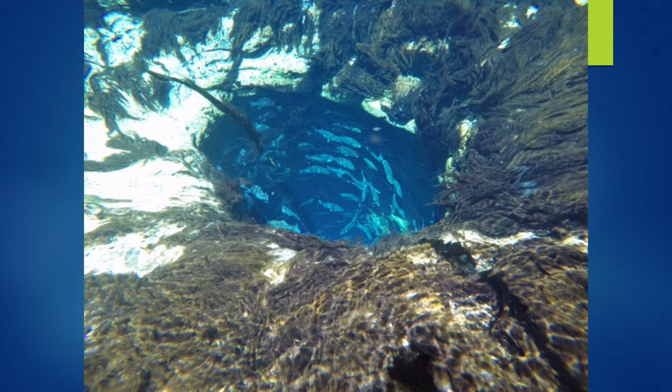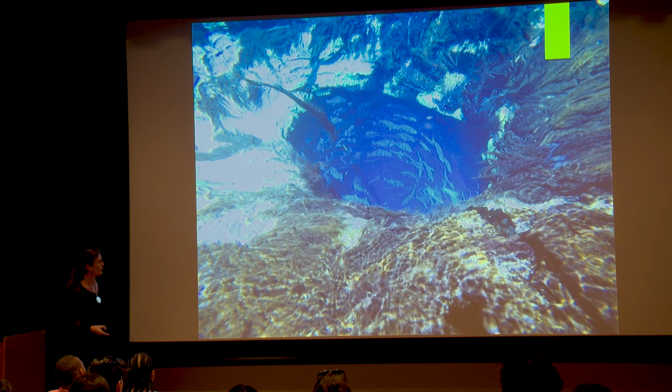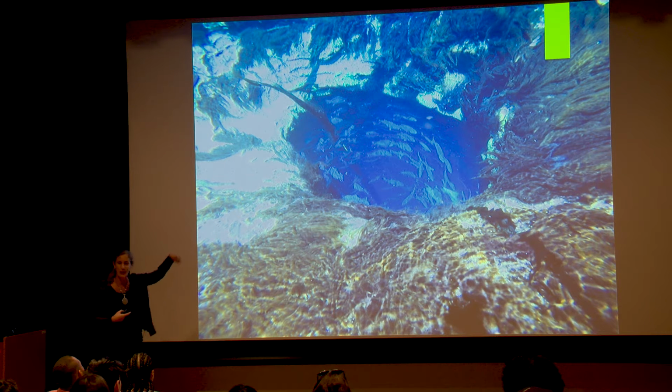This isn't actually the main vent of the spring. It's what they call the chimney, which is right next to the main vent of the spring. And people aren't actually allowed to go over there, but they let me go over there because I was studying it. And those are actually sunshine bass and striped bass. Nobody really knows why they do that. They're just swirling around in a circle in this little vent on the spring. It's really crazy, but it makes for a nice picture.